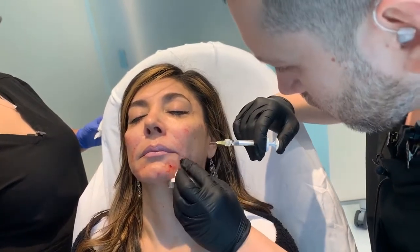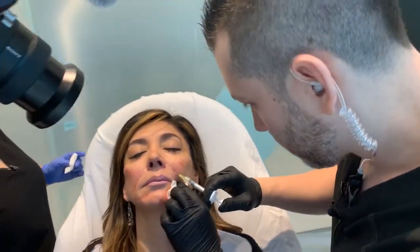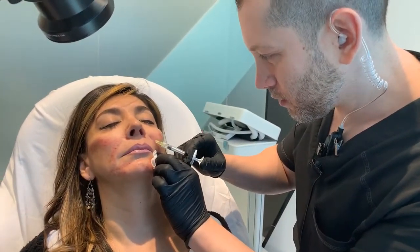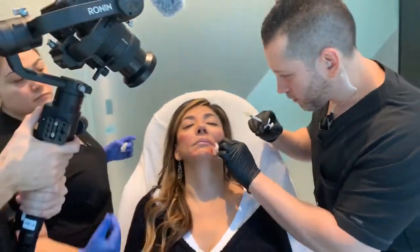This will be a better improvement for her. How long will this redness last? Just a few minutes. We're going to put her under a red light afterwards, decrease all the swelling, and soften any inflammation.